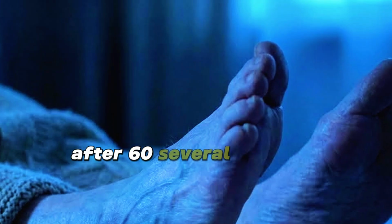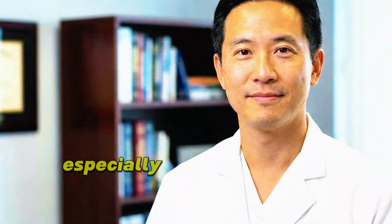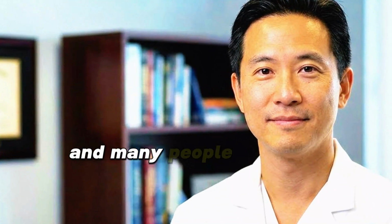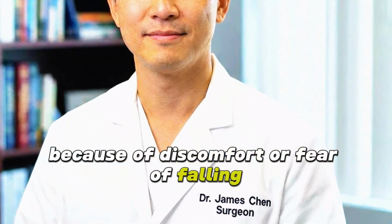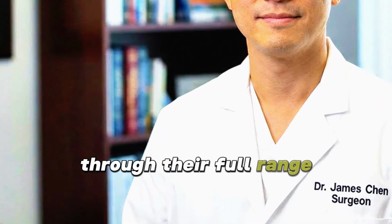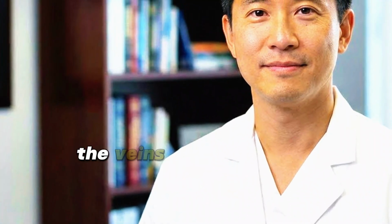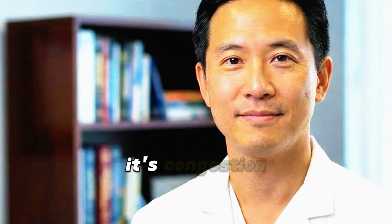After 60, several changes interfere with this system. Muscle mass naturally declines, especially in the lower legs. Tendons stiffen, joints lose range of motion, and many people begin to shorten their stride or avoid full ankle movement because of discomfort or fear of falling. Sitting becomes longer and more frequent. All of this means the calf muscles stop contracting through their full range. When that happens, blood begins to pool in the lower legs. The veins stretch, valves weaken, and circulation becomes slower and less efficient. That heaviness you feel is not weakness, it's congestion.